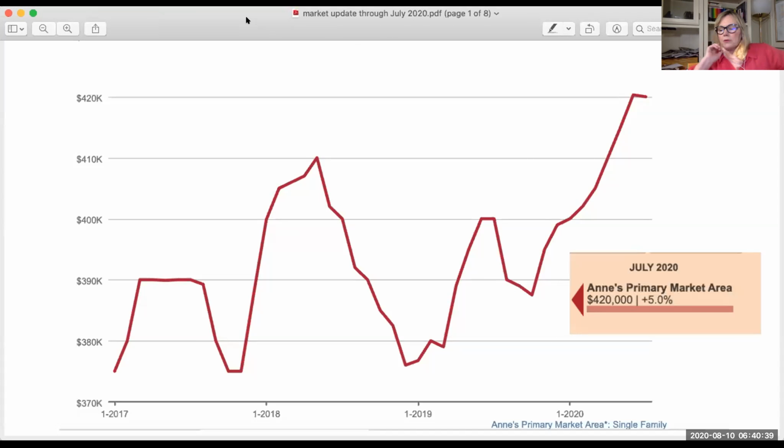So again, this is through July and it's more accurate than the data we had last week because all the sales that were end of July are now in here. Look at this, we're hitting an all-time high in median sales price. Ding, ding, ding, huge.